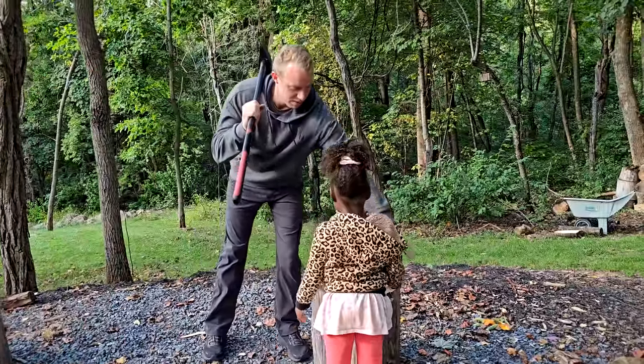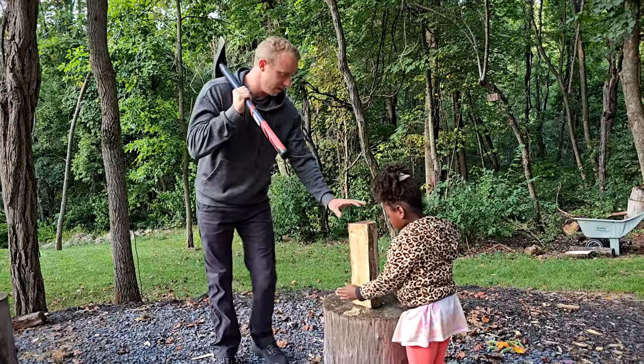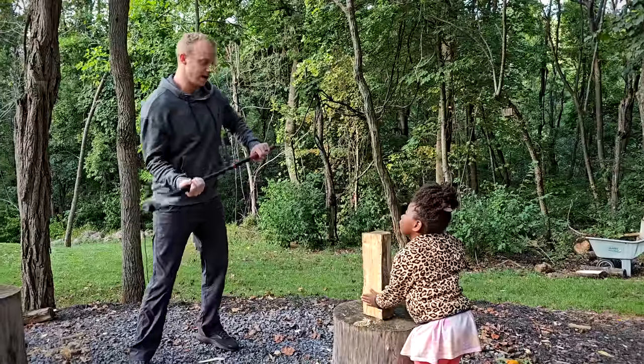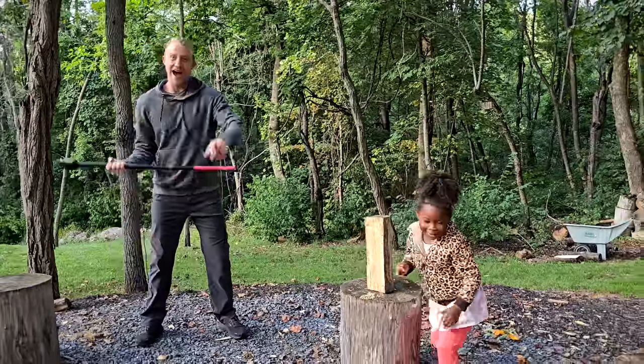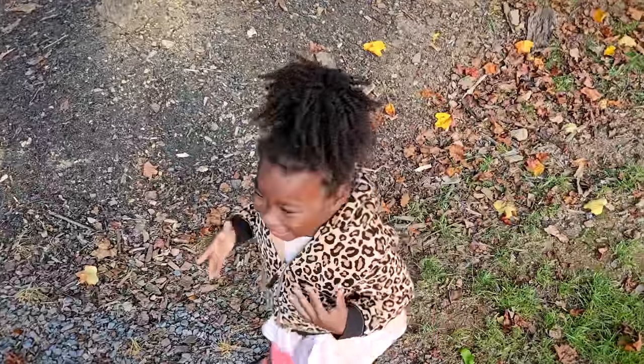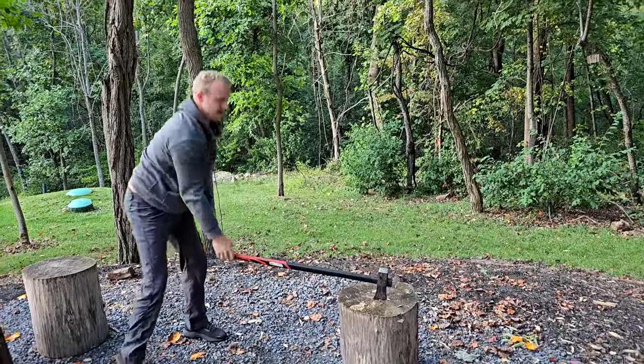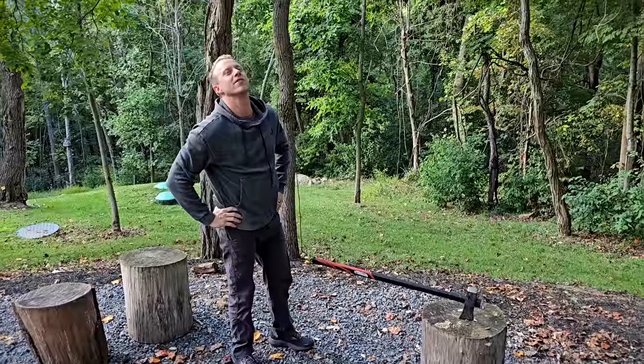Stand right here. Like right there, okay? Put your hands on each side of the wood. All right, now hold it steady, okay? All right, ready? I got you guys! Are you ready? Paul Bunyan. Whoa!